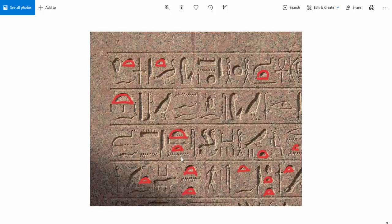So we've been doing a little bit of digging here at the Ancient Alternative View to see whether we can come up with any other examples that look like this.